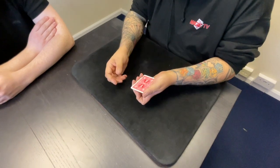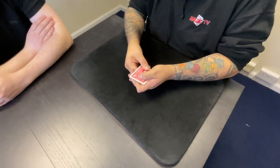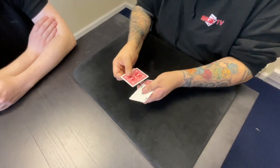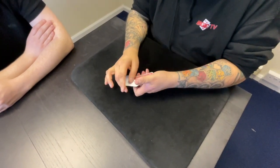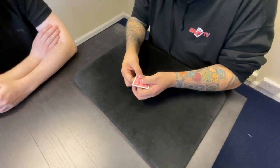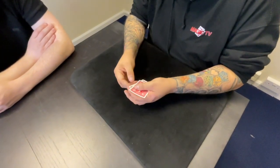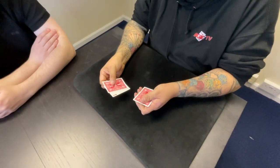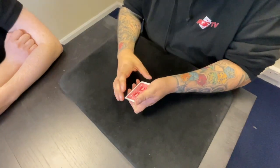I'll do it again. Maybe you missed it. Look, I'll go slow. If I give it a little twist like this, the Ace of Hearts turns face down, and this time we've got the Ace of Clubs. What? I know, it's crazy, isn't it? Let me do it again. Look, if I give a little twist, just like that, this time we've got the Ace of Diamonds. What? It's weird, right? It is weird.